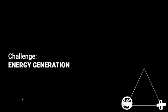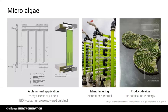The other challenge is energy generation. Can buildings generate their own energy? An example of energy generation is microalgae, which is very widely used right now at a lot of different scales. In architectural applications, there are, for example, window panels that produce electricity and heat and provide shading, such as in the BIQ House, which is the first algae-powered building. There are proposed bioreactors that produce biofuels, and there is a growing number of product design projects using algae for air purification or energy production.